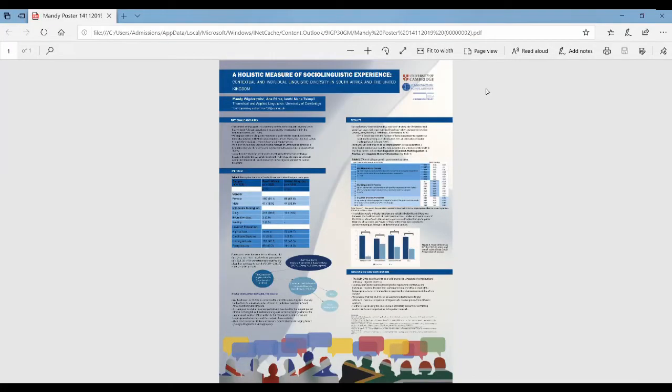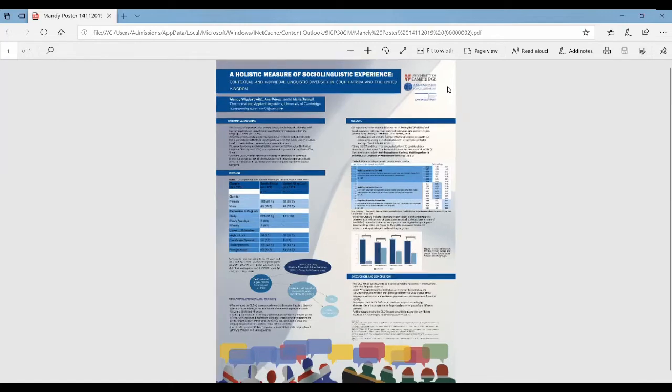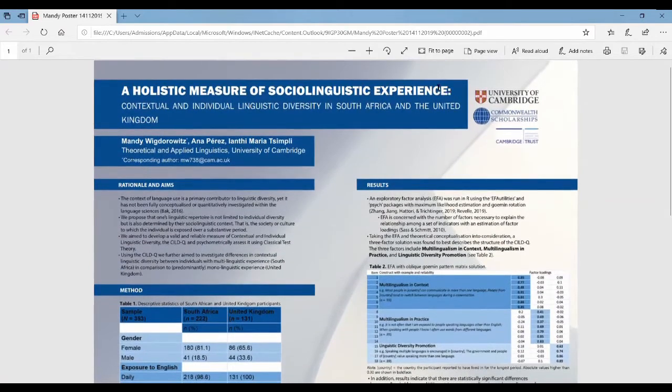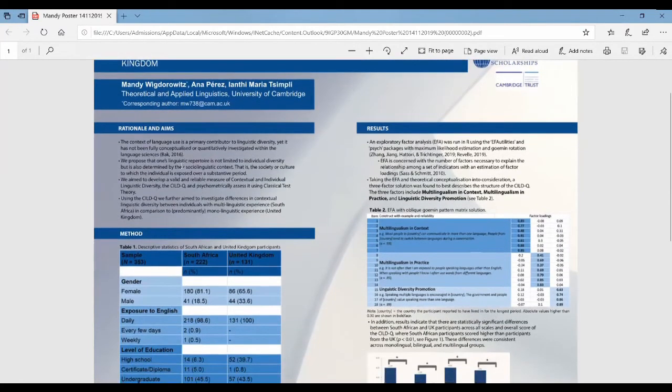So just to share with you an example of a poster by one of our PhD students. Obviously you can see that it's got a lot of information in it. If I just zoom in a bit more. So obviously you've got the title and subtitle very clear, all the authorship information, and then all of the different sections have been broken down into bullet points. So it's set out really nice and clearly.